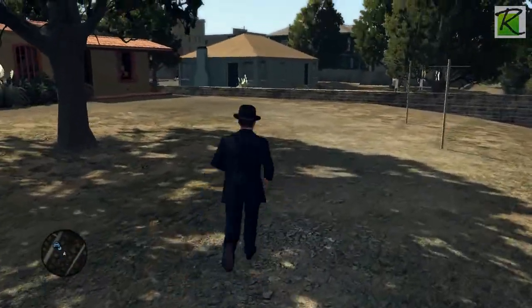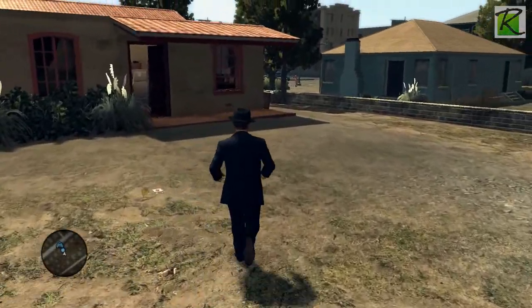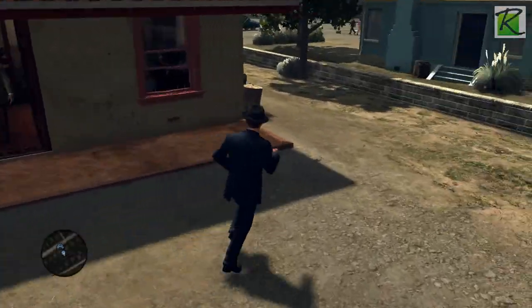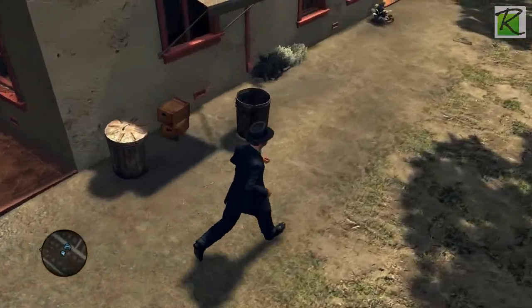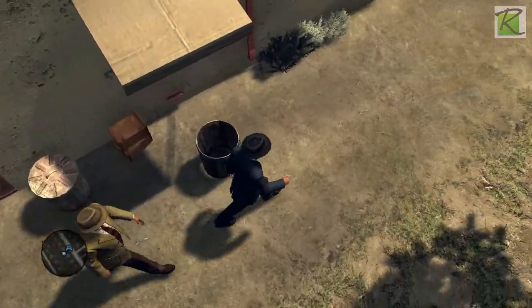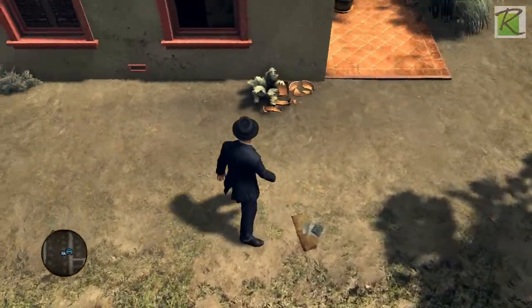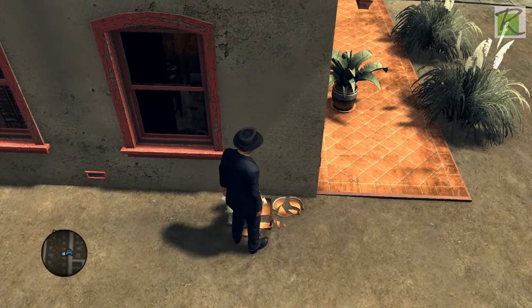Now, come on, let's not get too distracted. We'll go back in the front door. We'll make a complete circuit around the house. Do I have something interesting in the trash, though? Nope, nothing interesting in the trash. Aha. Here we go, a broken pot.